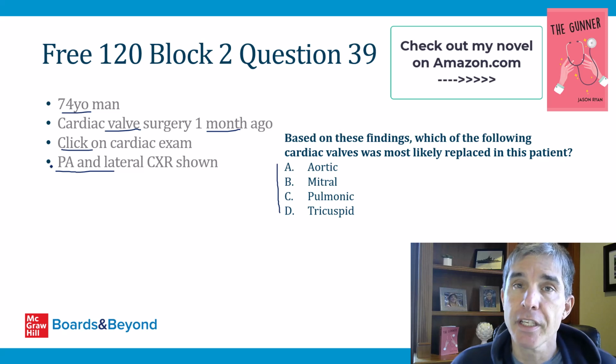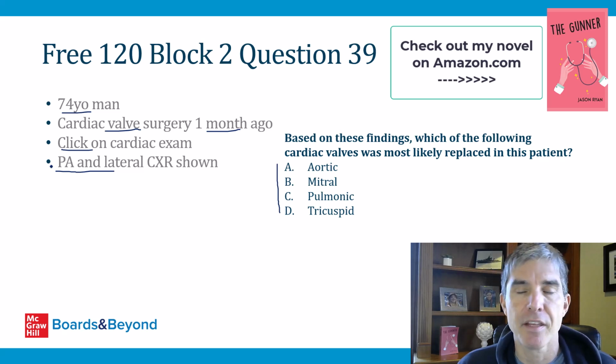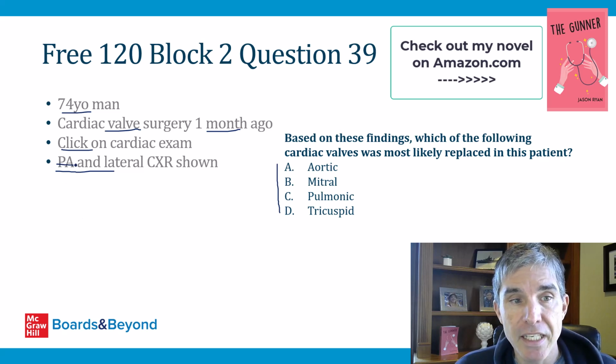So I'm going to give you a trick that you can use whenever you're faced with a USMLE question that has media attached, some type of image, maybe a path image, an x-ray, a CT, an EKG, whatever. You should first try to answer it without using the media, because in many cases you can, and that includes this question. So you absolutely do not need the PA and lateral chest x-ray to answer this question.